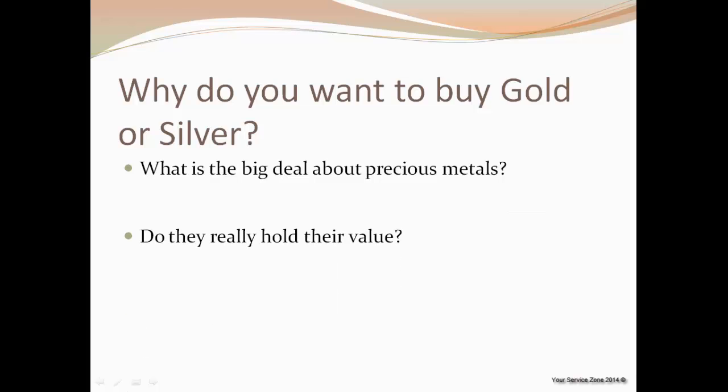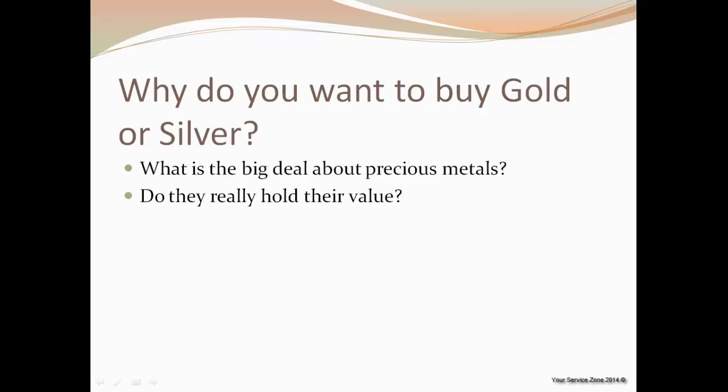Okay, so do precious metals really hold their value? Well, I kind of already touched on this as well. Go back 30 or 40 years and you can see that 1 ounce of gold, what it would have bought in the 1970s and what it'll buy today, is equal or more than what it would have bought back then. So that's really, really exciting to look at, historically, that gold and silver will hold their value.